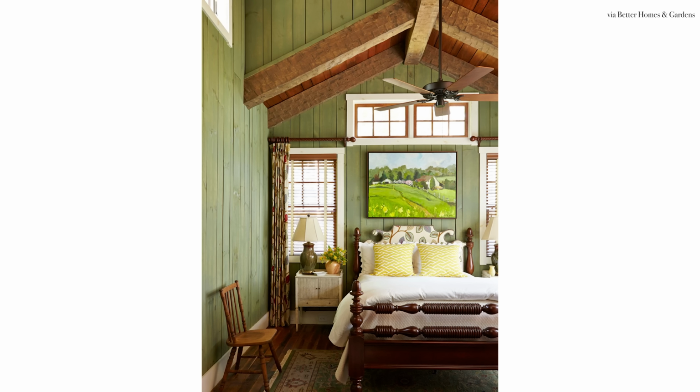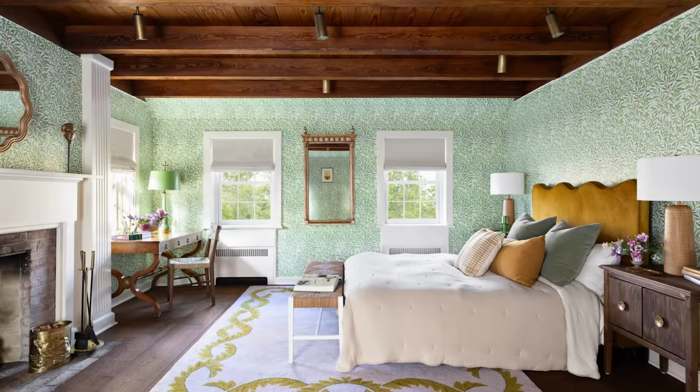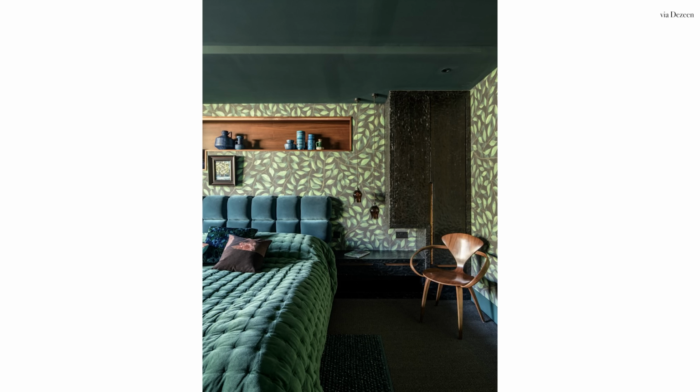Even though wood paneling seems very 70s, 80s, when it's done really well, there's such a richness to the bedroom that you can't mimic with any other material. If you really want to go bold and make a statement, try wallpaper. The entire wallpaper doesn't have to be green.